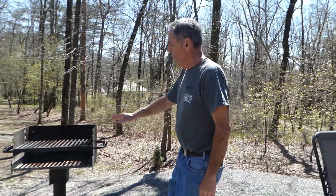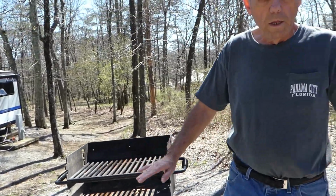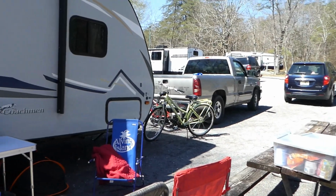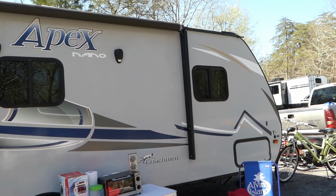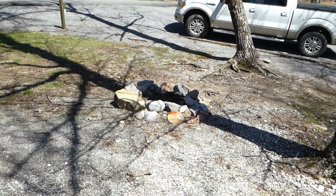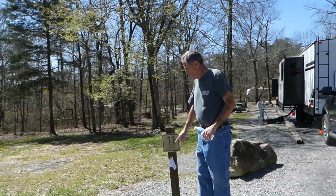We have the grills in each spot. The pad is fairly level, and it has gravel in it. All of them have gravel. Enough room to park your two vehicles, and it's got that large picnic table, which I like. And we have a fire pit down there that most of the sites have. Most sites have that at site 11.